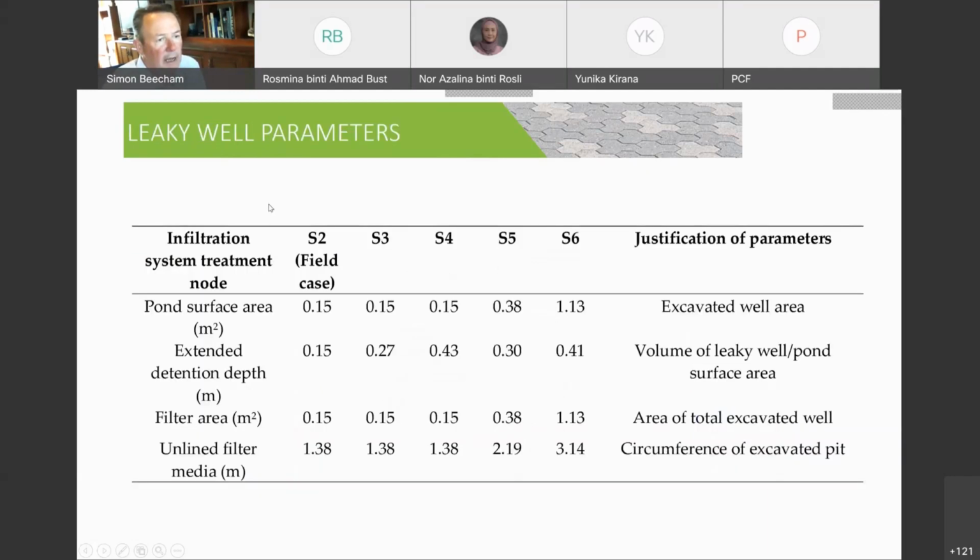We had a PhD student look at these systems and do some modelling. This is the 5 different scenarios titled S2 to S6, and the base system here, the infiltration system. And these are the different parameters. And the reason I'm showing you this is to lead to this graph here.